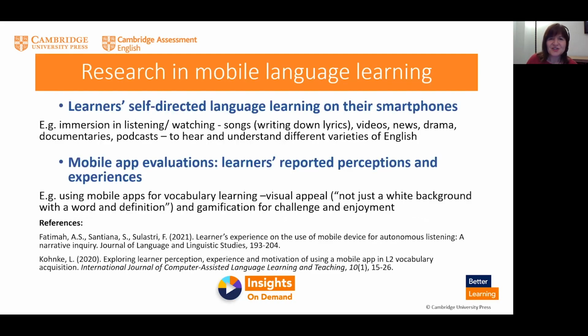So now we turn to mobile language learning specifically, and the research that we can draw on here. So learners' self-directed language learning on their smartphones is a key theme that I would like to emphasize here. We've done a lot of research in this area over 2 decades now. And what we know is that strong motivation is associated with personal choice on the part of the learners. They choose what to do, whether to listen or to watch or to read, and they immerse themselves in that activity. So that's why here the examples that are published talk about immersion in listening or watching.